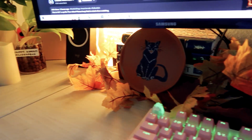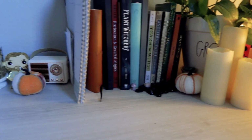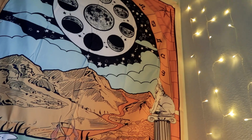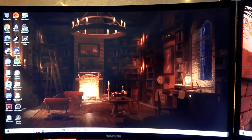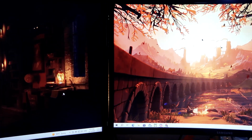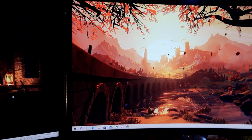And of course, my office already has a little bit of a fall theme because of the tapestry that I have on my wall. I have the moon tarot card hanging up and it has all of the fall colors and lots of ambient lighting since I don't like overhead lighting. And just to be extra, I did change the background on my desktop to be fall themed and cozy.